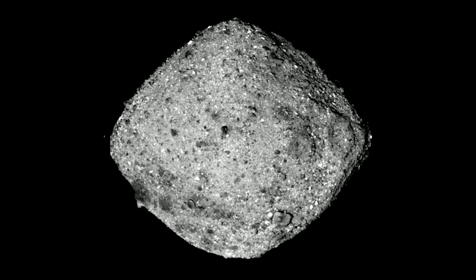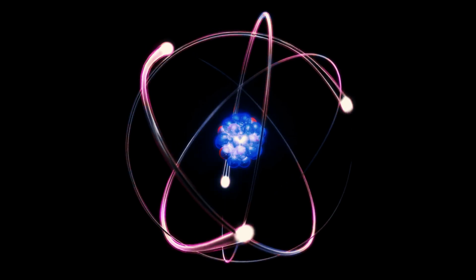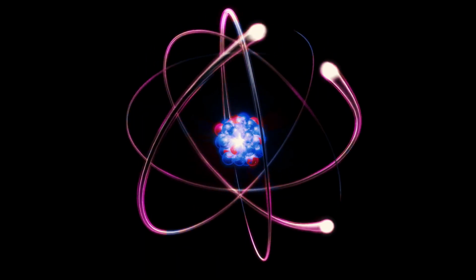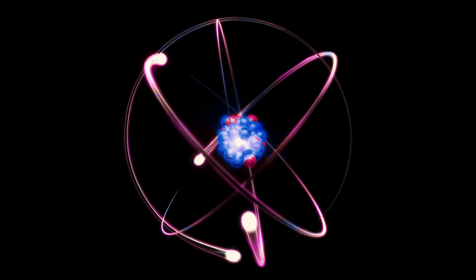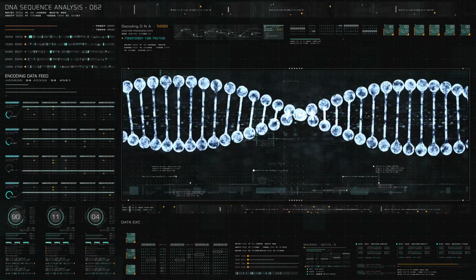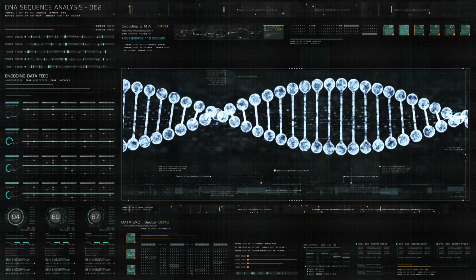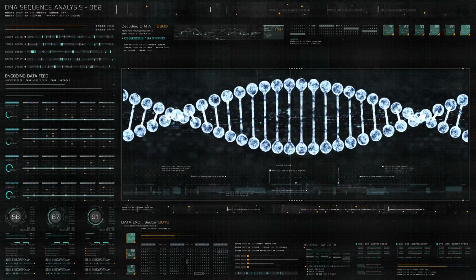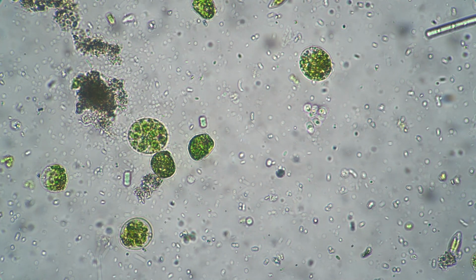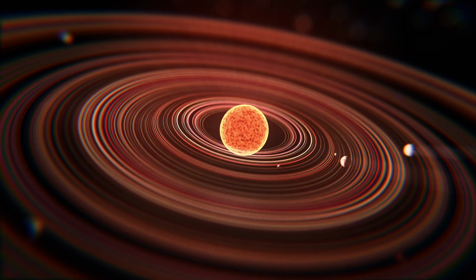The presence of both simple and complex organic molecules formed through natural processes in space supports the theory that life's chemical foundation may have cosmic origins. Moreover, the lack of a clear preference for left-handed amino acids in Bennu's samples indicates that this trait likely developed on Earth rather than being inherited from space. This insight reshapes our understanding of how life's molecular structures evolved.